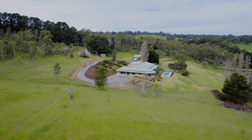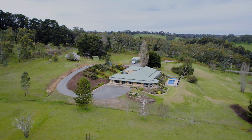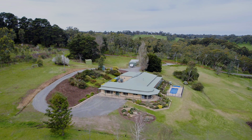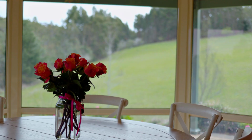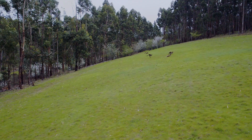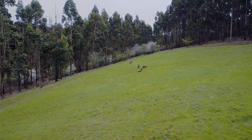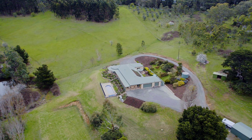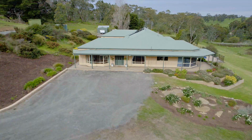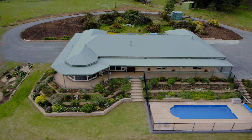What I really love about living here is at the end of the day, you head for the hills, everything just melts away. It's just so peaceful and serene, and kind of sit at the table and just watch the kangaroos and the birds. I think one of the best things about living in Cherry Gardens is the openness of the whole place. It's hard to leave in the morning. We'd often sit at the table and go, oh, do we have to go to work?